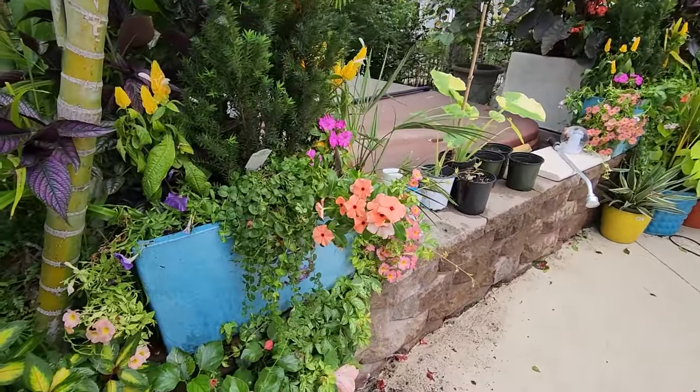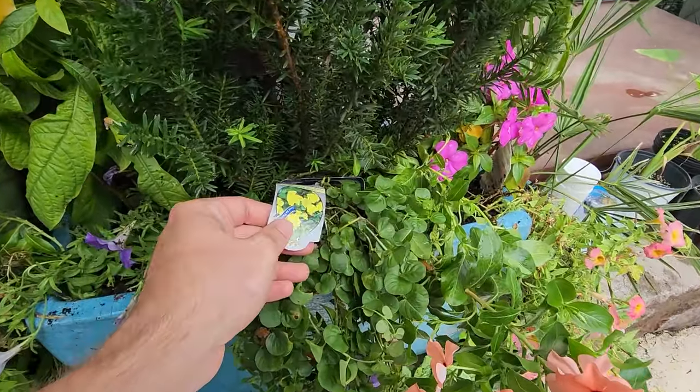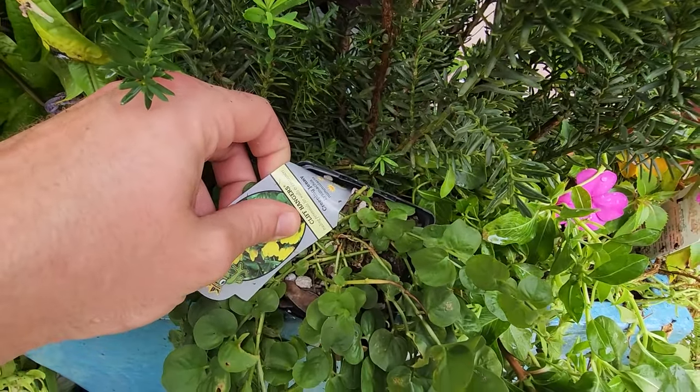Let me see if I have some creeping Jenny, then I might just move forward. Okay, I do. I had two, which is perfect. These are just the regular creeping Jenny. They're not the Goldilocks kind.